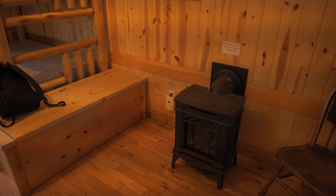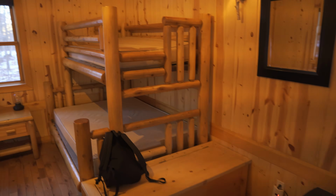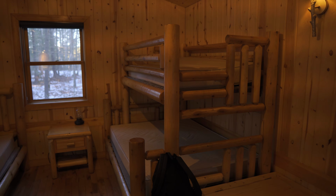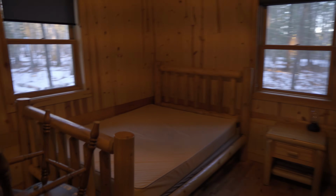Dining table, propane stove, a bunk bed with I think a twin on top and a queen at the bottom, and then a queen bed on the other end. So it's a very basic cabin, but at the end of the day, everything you need. The only thing that I wish they had, which they don't, is a washroom. So if you need to go, it's a little bit of a walk.